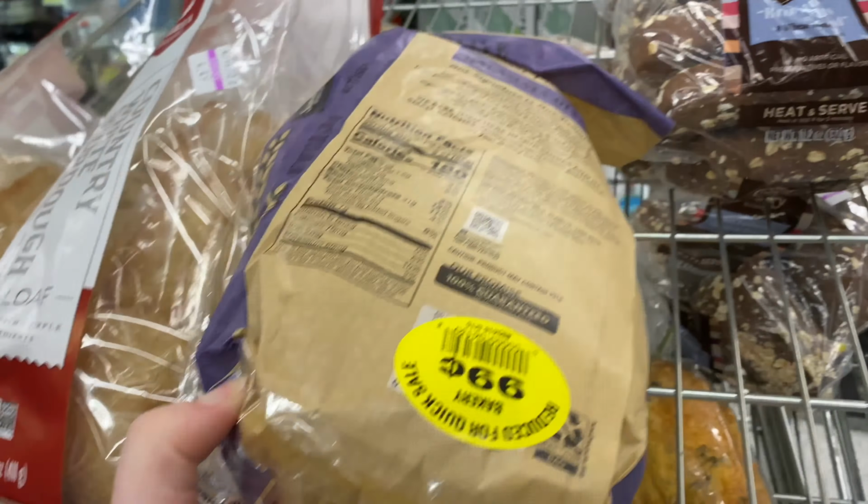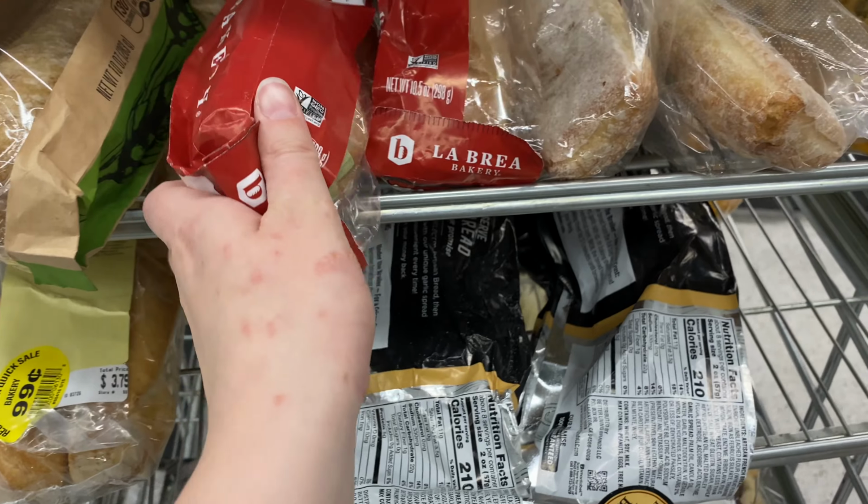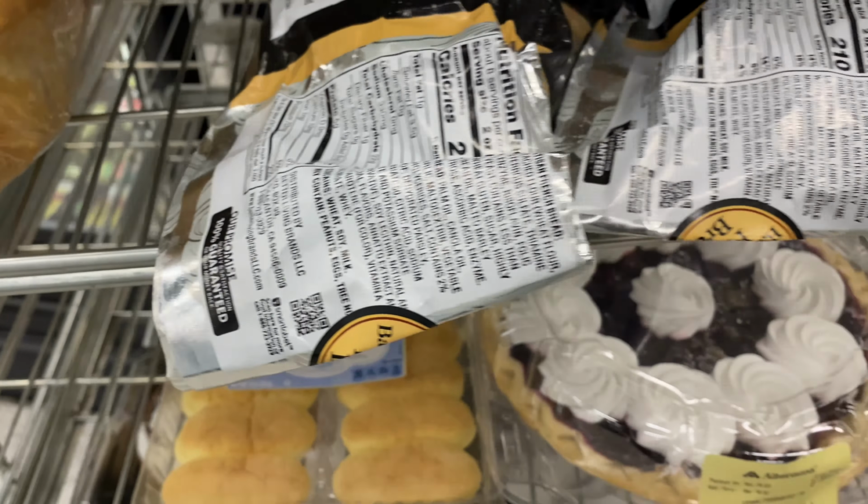And so I'm just taking a look at the bakery clearance and also the regular clearance just to see what I can find to use for meals this week.